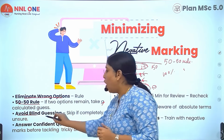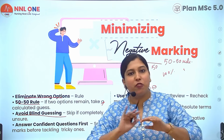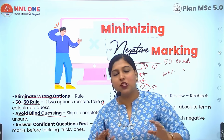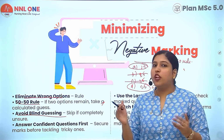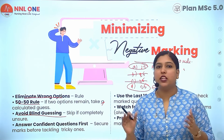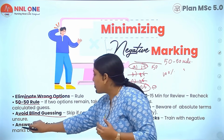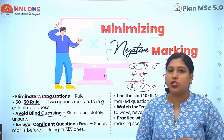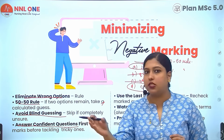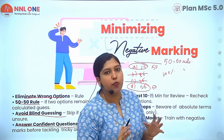Next is avoid blind guessing. In a competitive examination, everyone comes with good preparation and a lot of strategic skills before attempting the examination. So never ever do any kind of blind guessing, which is going to attract more negative marking. Answer confident questions first. When you see memory-based questions or are very confident about the answer, you attempt them in the first attempt and should not waste time on those.